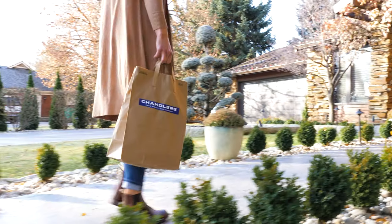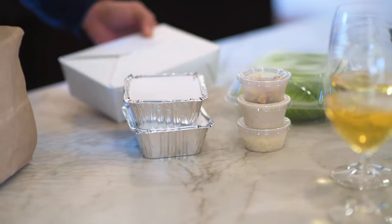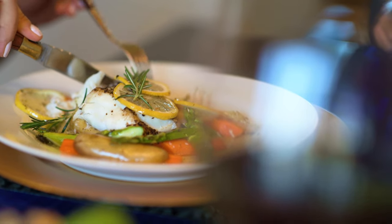But really the goal here is to tell a story in 60 seconds of this couple going to Chandler's, getting the food, coming home, cooking it, eating it, having a beautiful time, having date night. And to do that, we have to kill some of our babies.